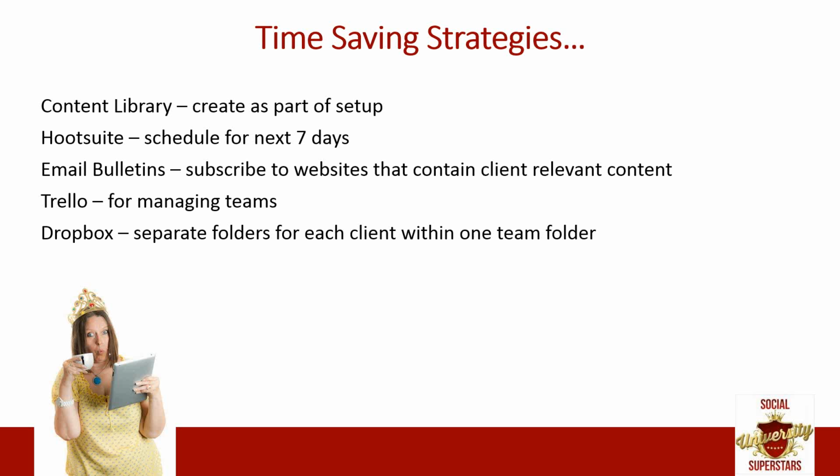We use Trello for managing our team. I'm quite new to Trello and we're still using the free version, but my project manager introduced me to it, and it's ace because I can see at any one time who's doing what job and where they're at with it, and I love it. Because they're remote, rather than me keep emailing them all the time, I can see exactly what they're doing.